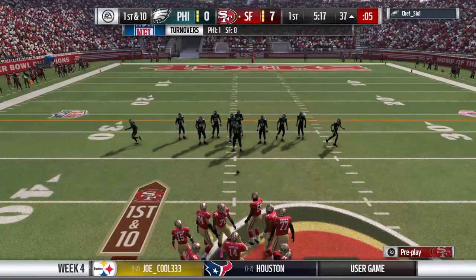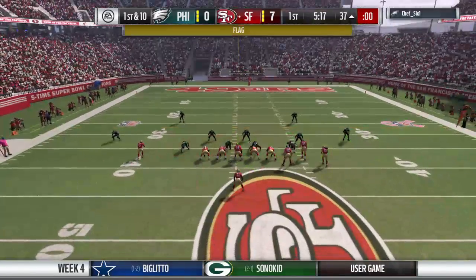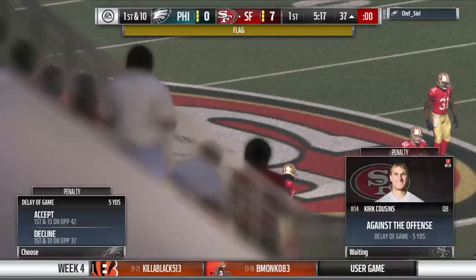Really nice starting field position here for the offensive unit. They'll need to get the play off quickly. Now flags, and we're going to get a delay of game.